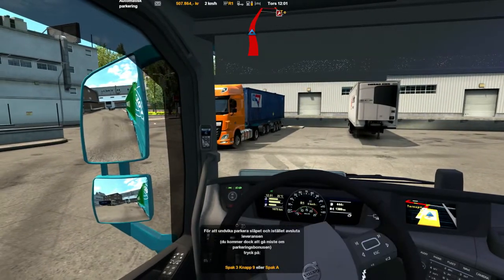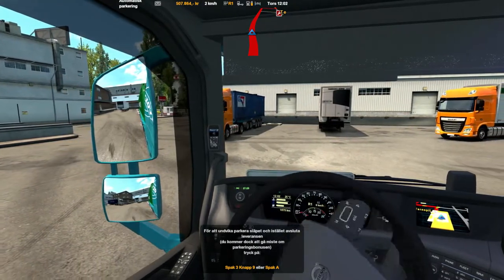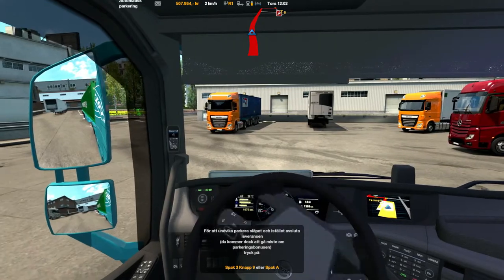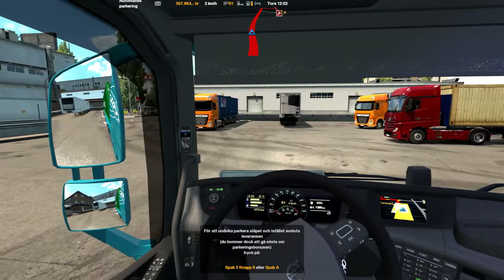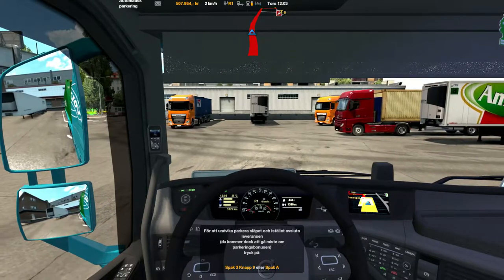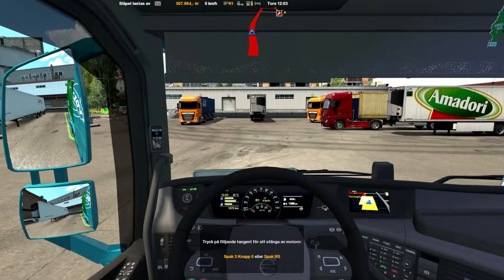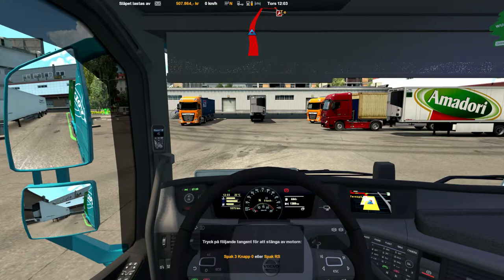So I don't have that much more to say. We have arrived at our destination. I will try and find a cargo out of here. As I said, I've already found one, and that is a long journey. So I'm not sure how I will present it, but that is for both you and me to find out.